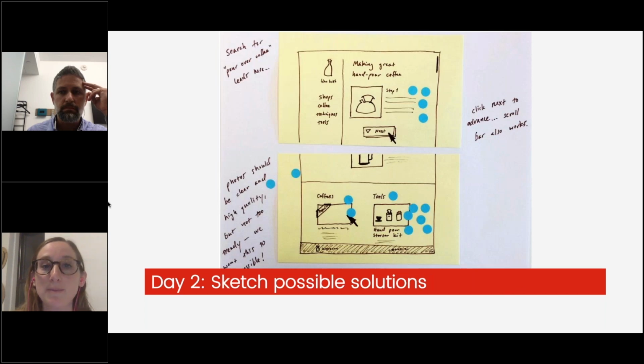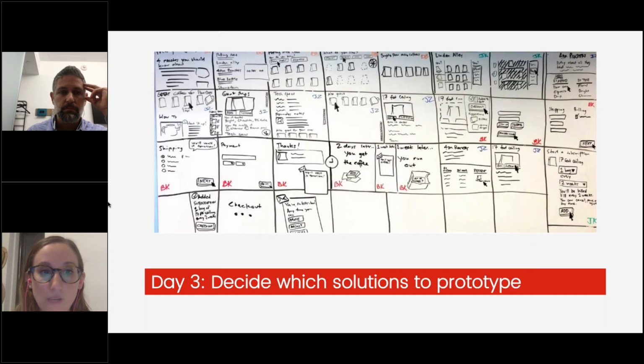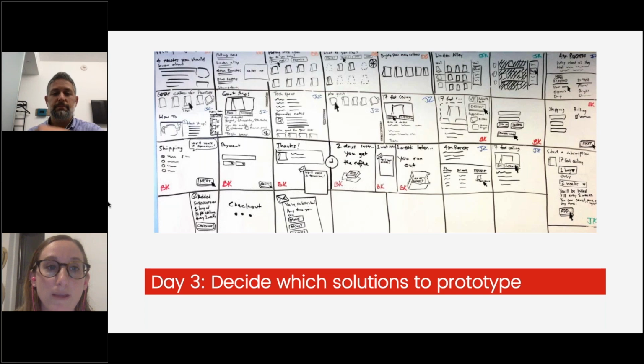Day 2 is sketch possible solutions. So we understood what is, and now we're saying, what if. We're going big and looking at what are some possible solutions that we could come up with. And day 3 is we decide which we want to prototype. This is prepping for the "what wows," or, are we actually solving this problem? So they're building super lo-fi, low fidelity, basic, simple storyboards and outlining for how this interaction would work.